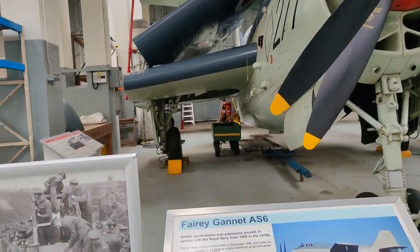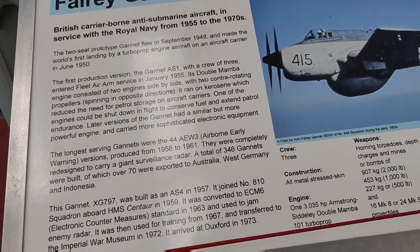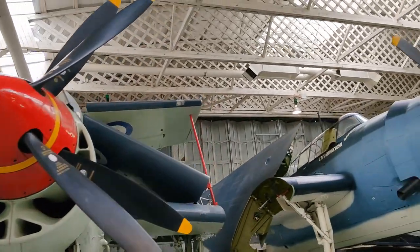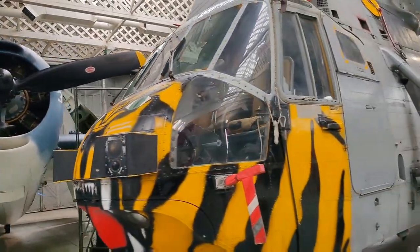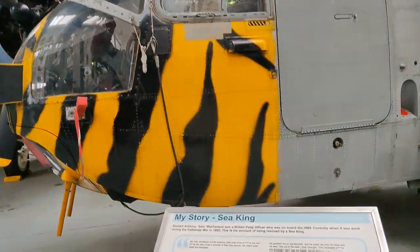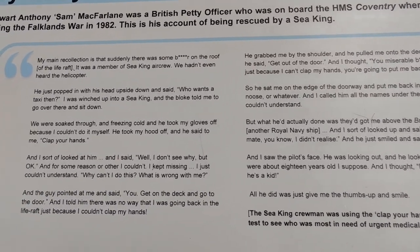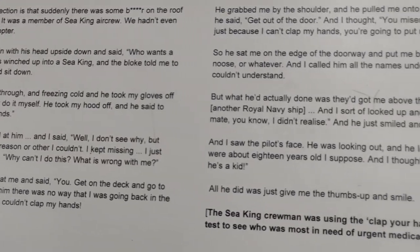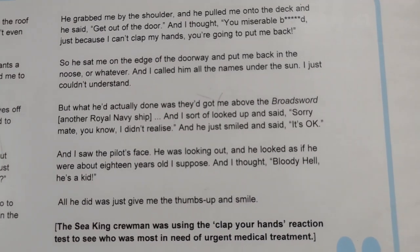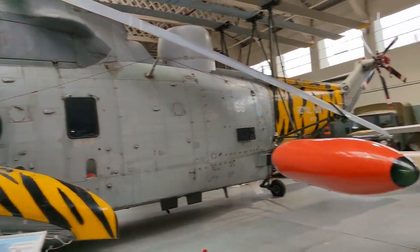The Fairy Gannet. I've never seen one of them. I won't hover over the writing too long, but if you want to read, you can. A Sea King here has its own story, this one. Serving the Falklands. Oh, it was sunk. A huge helicopter, I didn't realise how big they were. Massive.